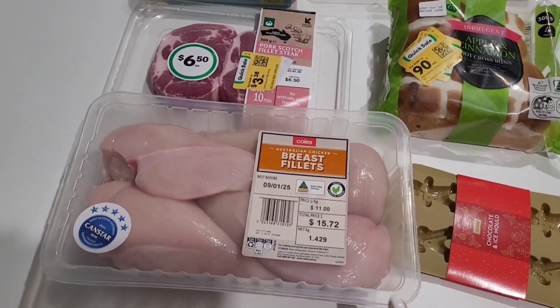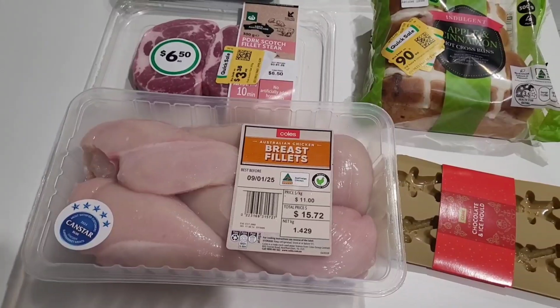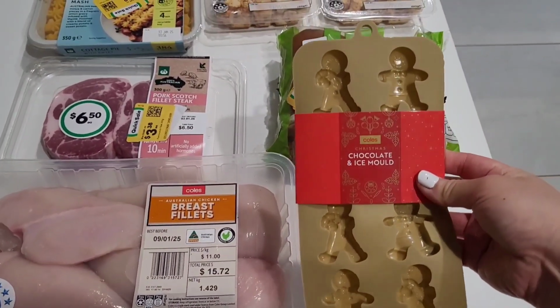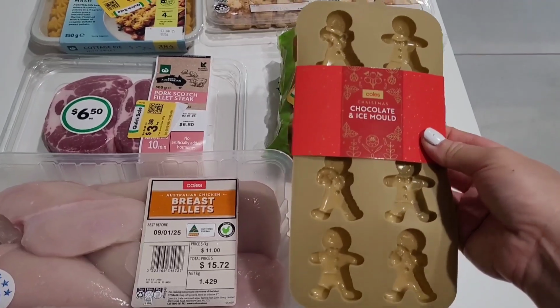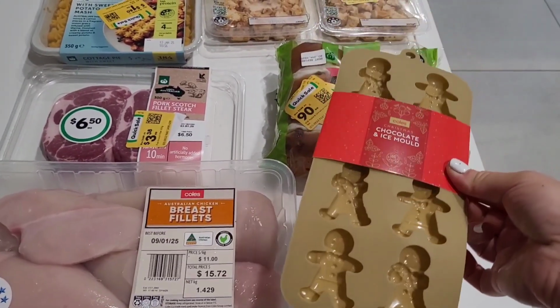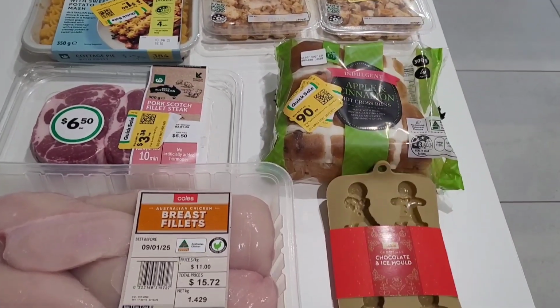Grabbed some chicken breast. I'm probably going to make a parmy tonight. And then we saw these cute little gingerbread man ice molds at Coles. I think they were on clearance for $1.75 or $1.25. So we picked that up.